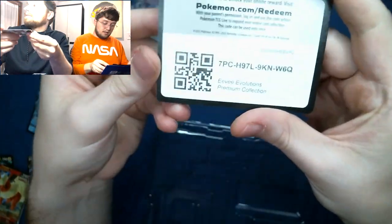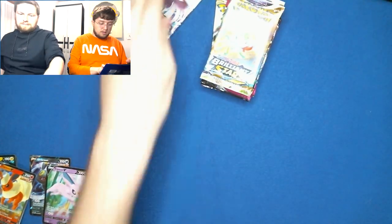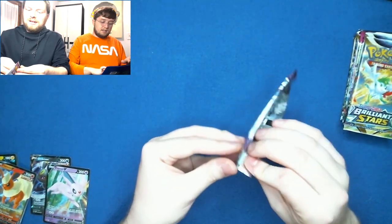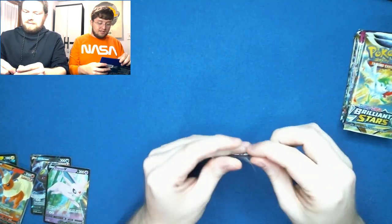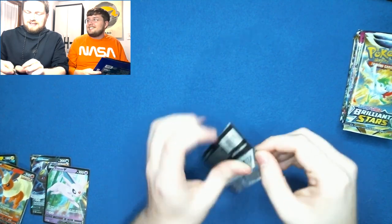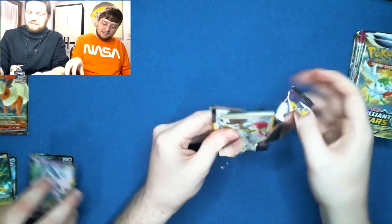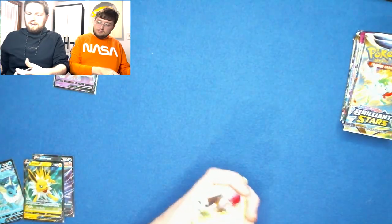Get the loner pack. Oh yeah, and here's the TCG online code. Hey, you said you're gonna stop doing that. I'm gonna stop doing that for each pack. I'll do it for the boxes, but goodness, these are so tight and stiff. Yeah, see, now my job doesn't seem so easy, does it? All right, here we go. Finally got it. Good thing I bent the code card.